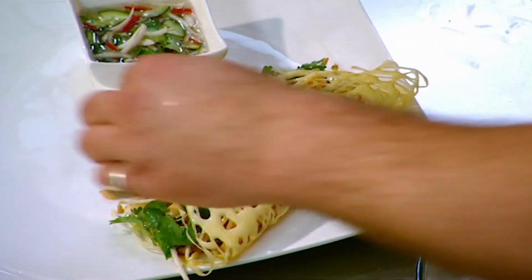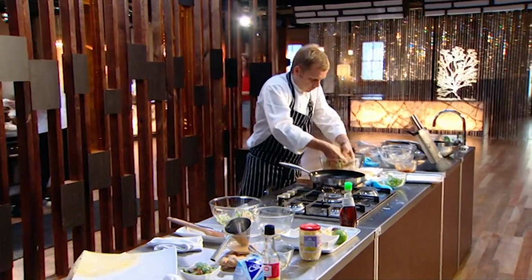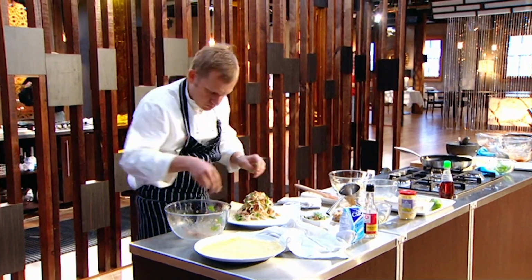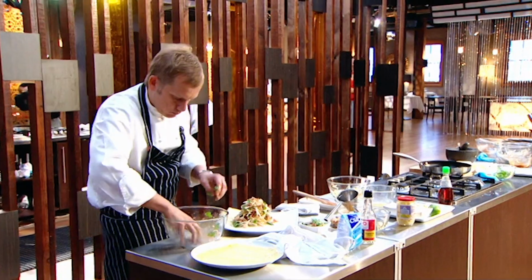With a few seconds to go, Brent is madly trying to reassemble his egg nest. Martin hadn't even really started assembly. I was afraid that Martin wasn't going to finish. 45 minutes did go quite quickly. And I just finished right bang on time.